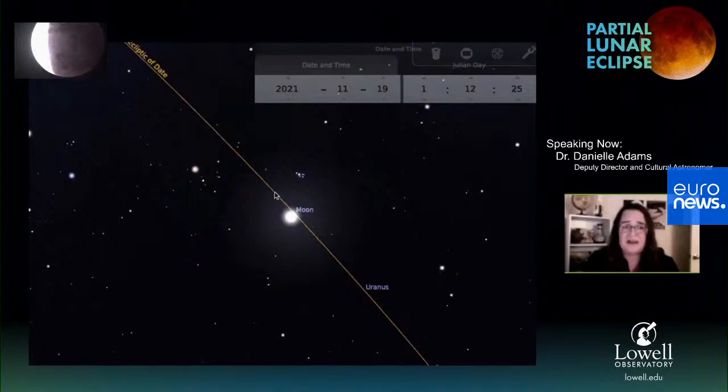And night by night, you'll see that the moon makes progress against these stars, and it completes a full circuit in roughly a month. We'll get more of that later.